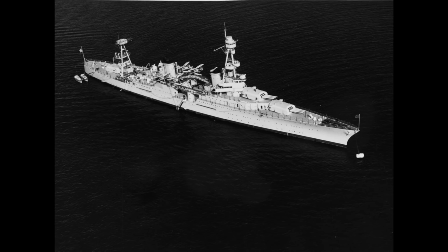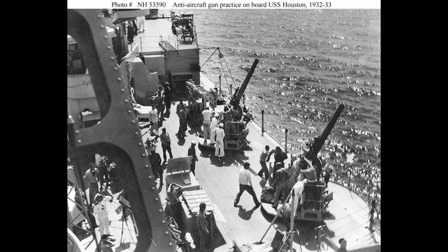However, this attempted attack was driven off before any surface action could be engaged in by Japanese bombers that first damaged the Marblehead and then landed a hit on Houston that knocked out her aft turret, rendering her only able to use 6 of her 9 guns.